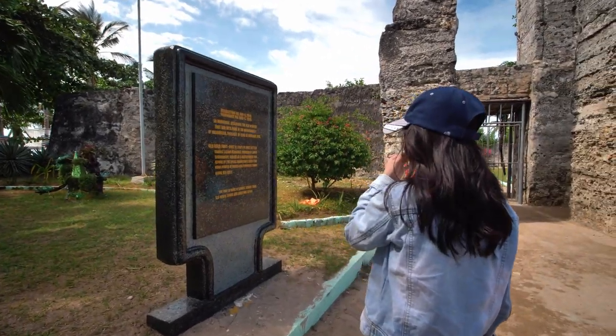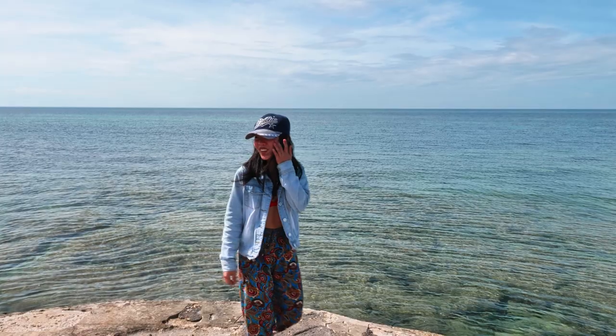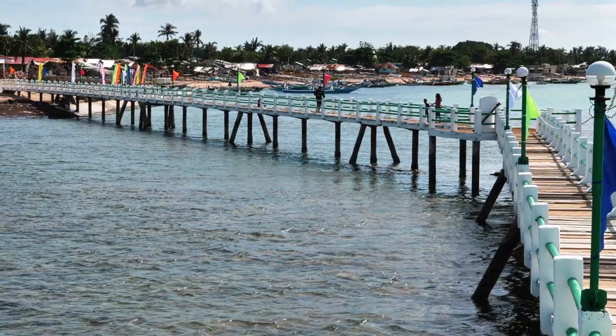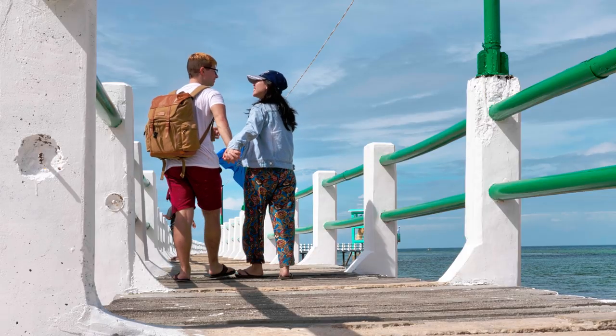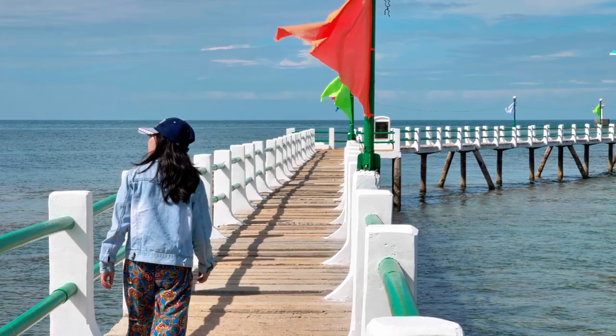Here you can find some cool ruins and an alright beach, but this place is known for being the sunset spot on the island. My dumb butt went in the middle of the day, but trust me, go here for sunset and walk out on the baywalk.